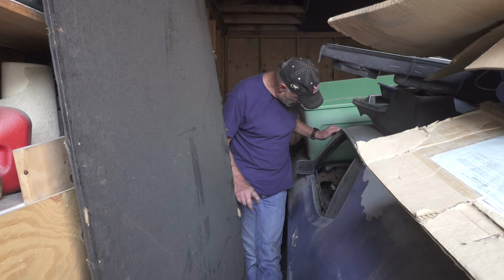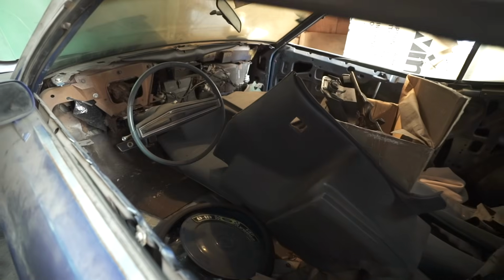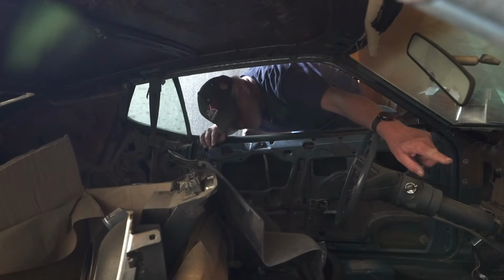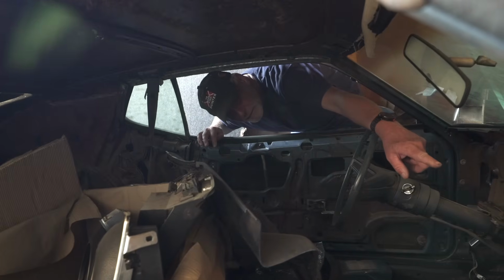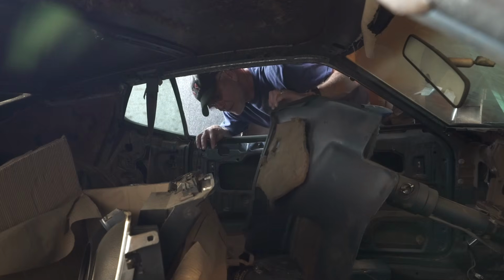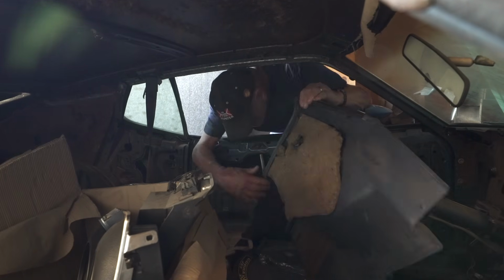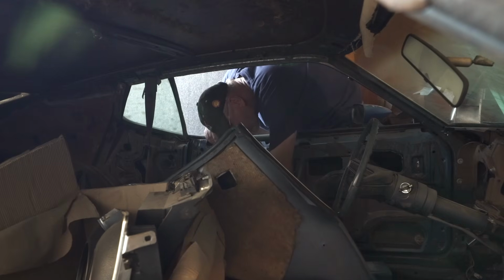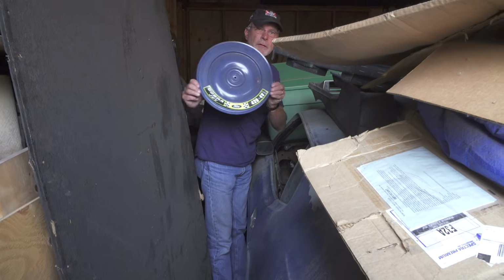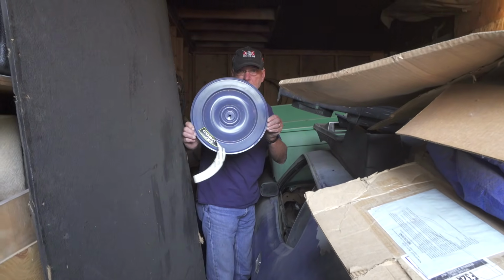Okay, I just heard this was a factory 4-speed. This has an automatic brake pedal down here. So this car was not a factory 4-speed, although I do see the air conditioning system. So it was a factory AC car. These are the interior panels. Oh, look at that. Okay, here's the air cleaner. So there's proof that it was a 429 car. 429 Cobra Jet. That's a rare baby.